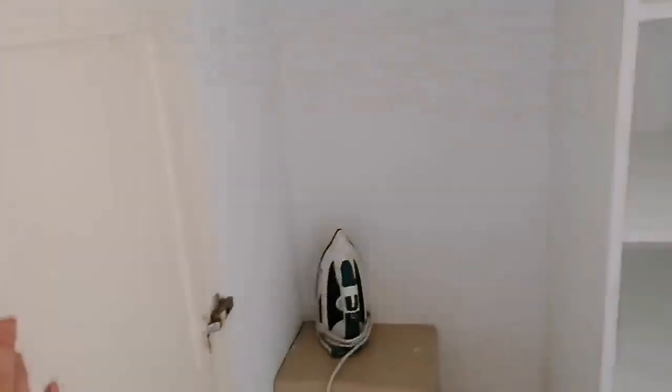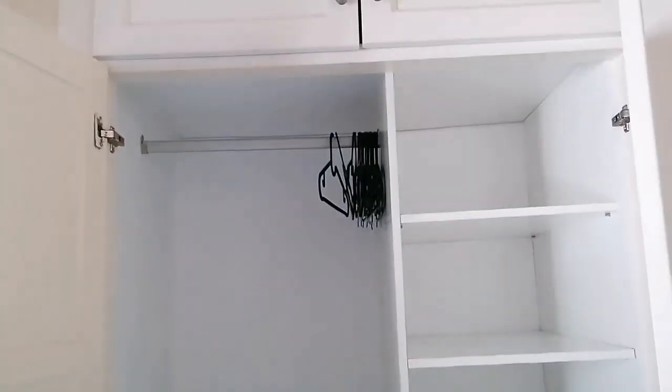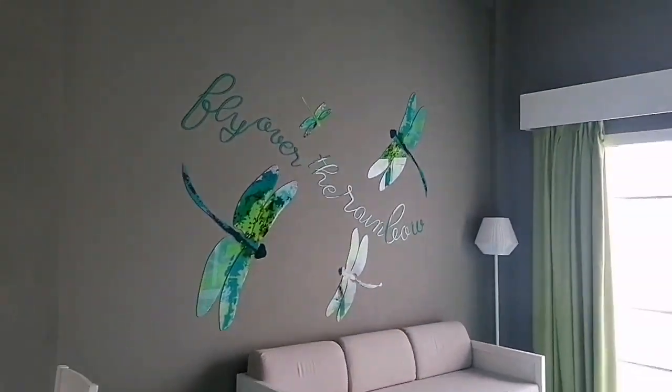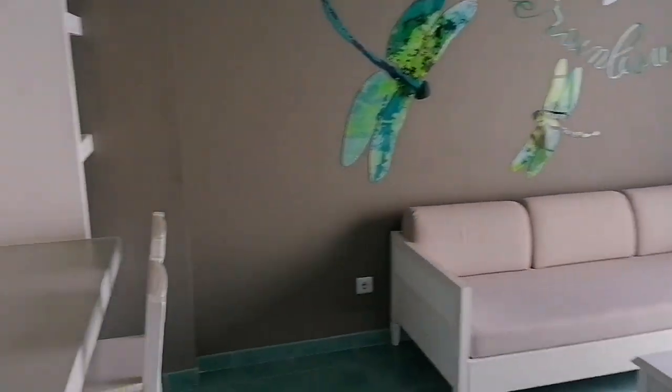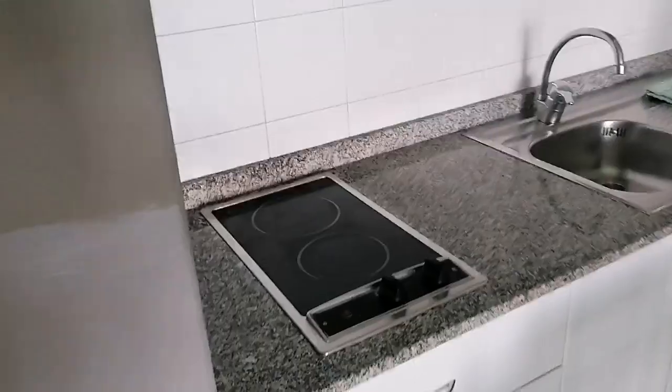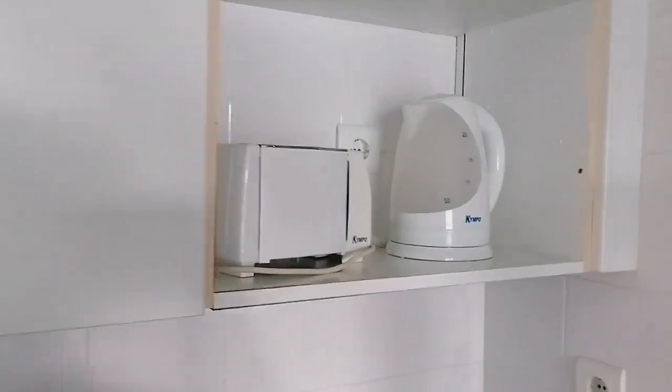And we've got a little bit of cupboard space there as well, which is quite nice. And then this is huge. Beautifully decorated as well. And here, if you wanted to do a little bit of cooking, you can do. And of course, you've got a kettle there as well.